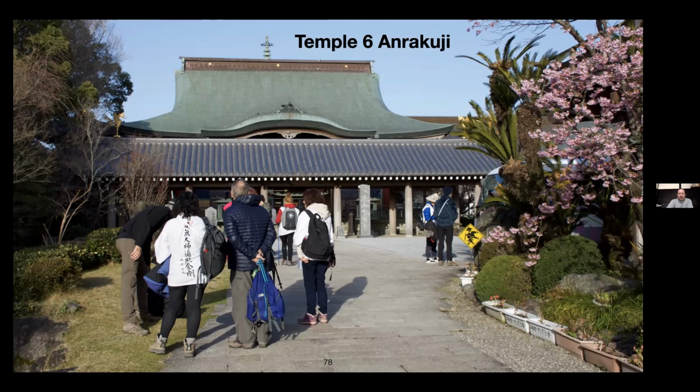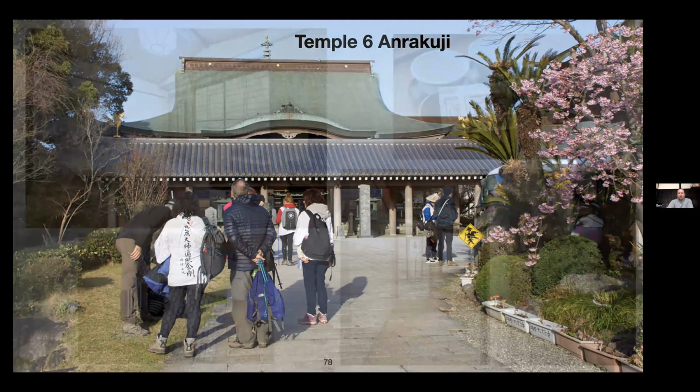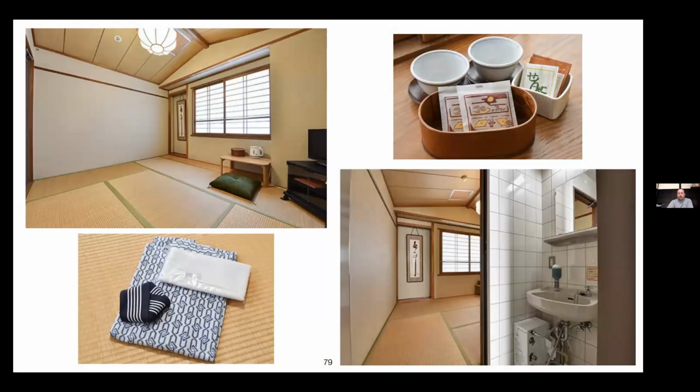At the end of this day, though, the lodgings are in a shukubo. This is a temple lodging for pilgrims. And here is an example of the rooms that we stay in that night. So traditional Japanese tatami rooms, in which there is bedding somewhere hidden in a cupboard that's taken out just before bedtime. And you'll also find a nice cup of tea and biscuits waiting for you, as well as a yukata.